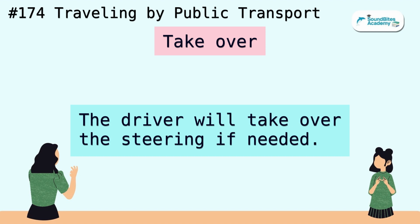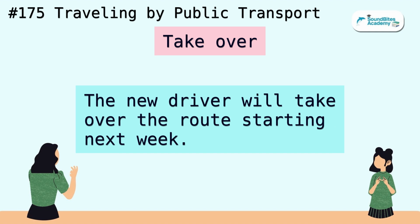Take over. The driver will take over the steering if needed. The new driver will take over the route starting next week.